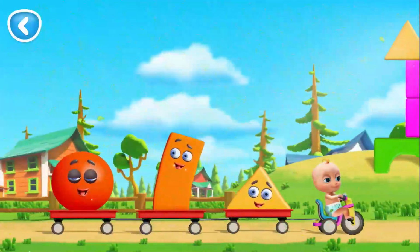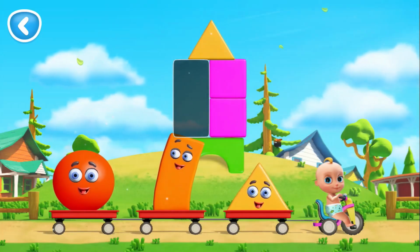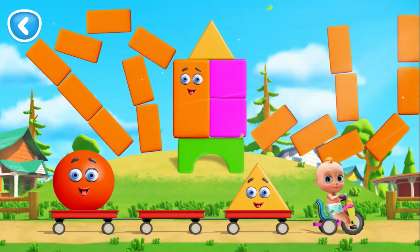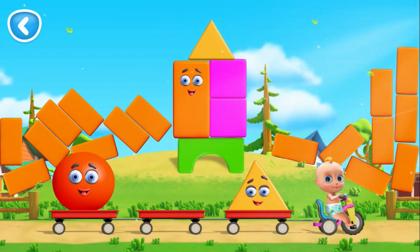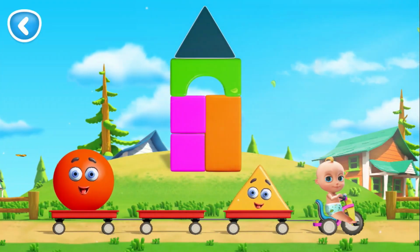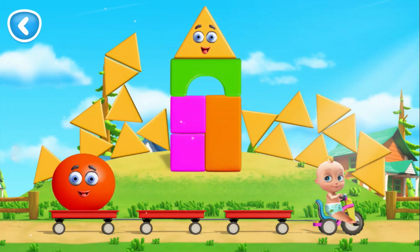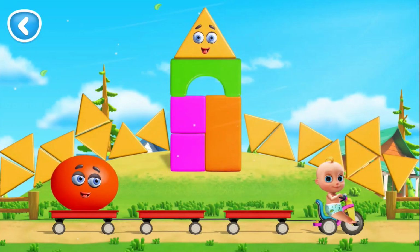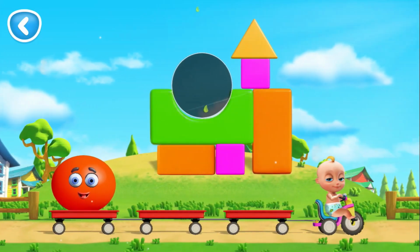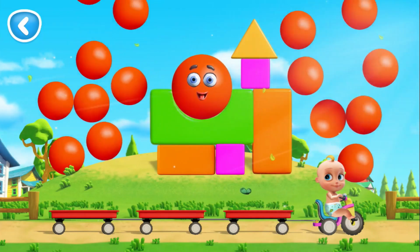Help Johnny complete the towers. Move the figure to the outline to finish the tower. That's right, it's a rectangle. Yes, it's a triangle. Very good. That's a circle.